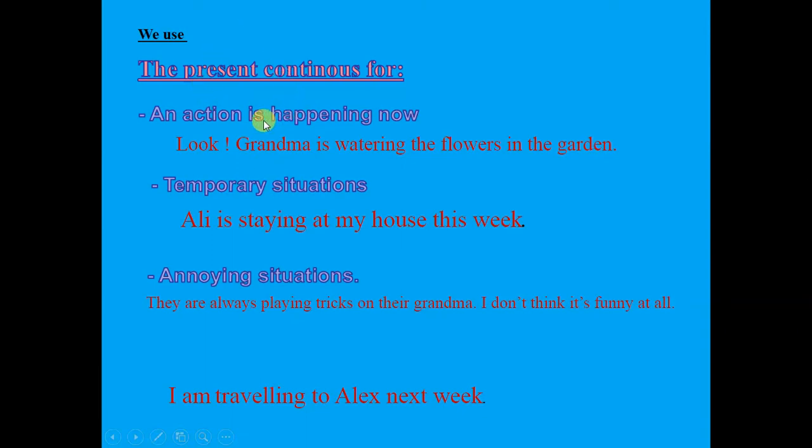What about the usage of the present continuous? We use the present continuous to talk about an action happening now. Look, Grandma is watering the flowers in the garden. Look, so it's something happening right now. She is watering the flowers.